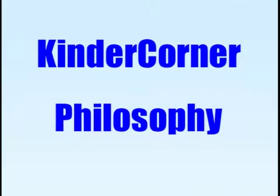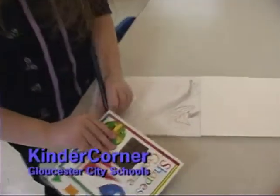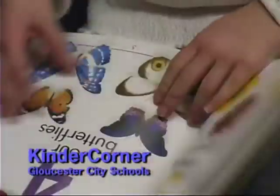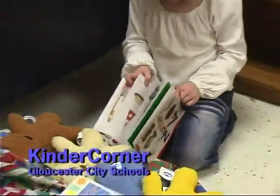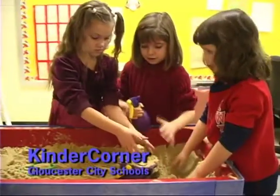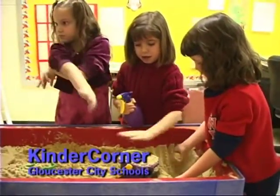Kinder Corner is based on the principle of developmentally appropriate practice. Children learn by constructing their own knowledge. Children will build upon and change their base of knowledge by interacting with objects and concepts that are familiar to them. Interaction with their peers helps to reinforce their base of knowledge in a meaningful and fun manner.